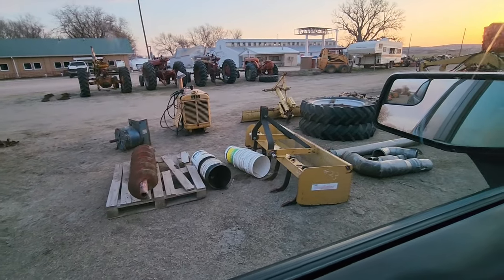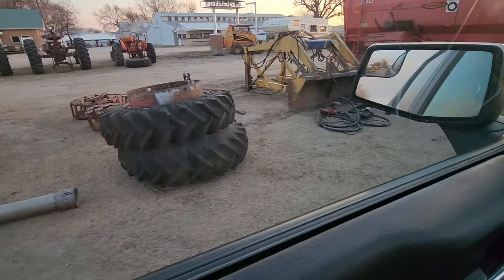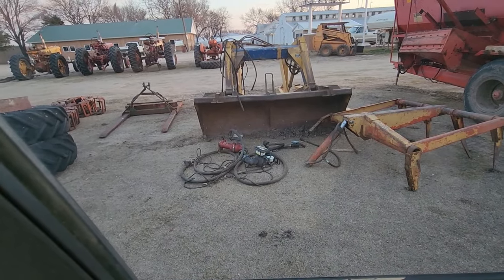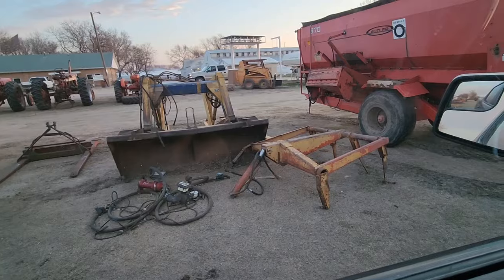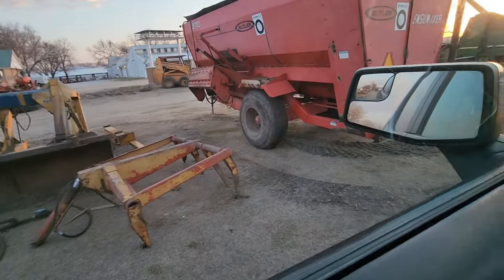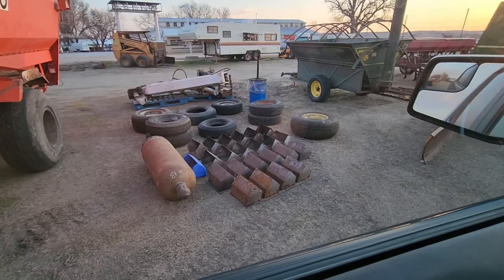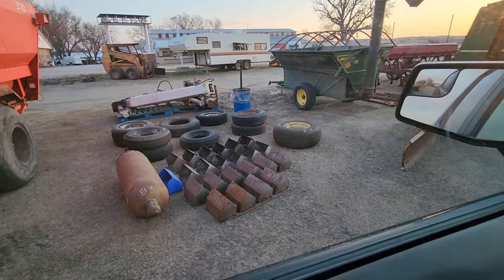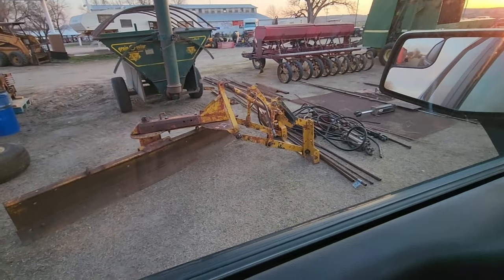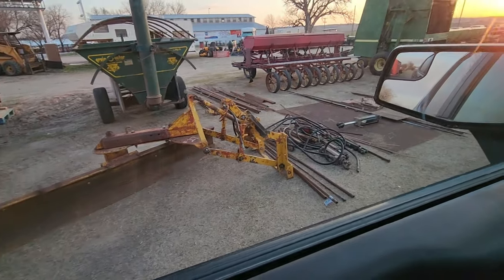Pretty good size. There's a better look at that box scraper. Some aluminum irrigation pipe fittings. Couple pump units there. I don't know if they're PTO drive or what they are. Some type of, that's a grapple for that bucket. A big propane tank. Some elevator buckets. People love those for storage baskets. They screw them to the wall. That's some kind of blade. It's got a different hookup on it. Can't tell really what it goes on.